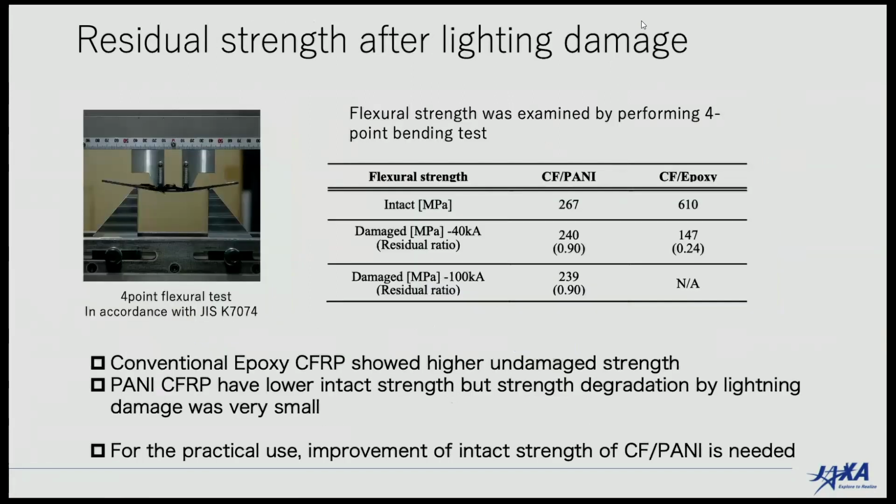After that, we evaluate the residual strength. In this case, we use the flexural strength test, like this. In the case of the CF epoxy composite, after the lightning test, the flexural strength decreased to 24%. But in the case of the conductive polymer composite, for both 40 kiloamperes and 100 kiloamperes, it retains 90% of the original flexural strength. However, when we compare the intact strength of the CF conductive polymer and epoxy, the original strength is much lower than that of the epoxy resin composite like this.